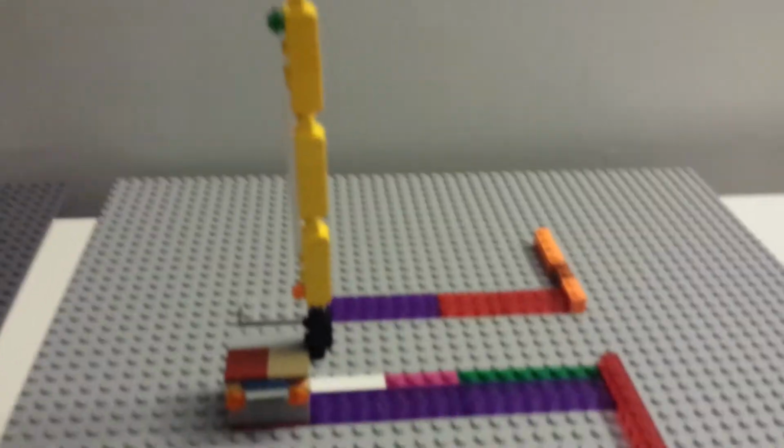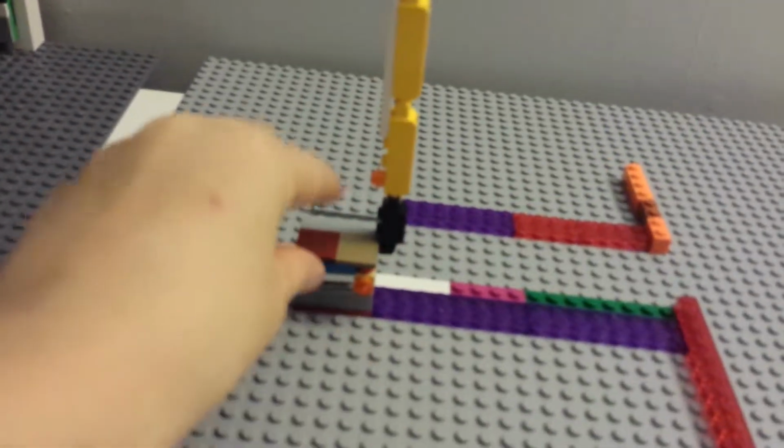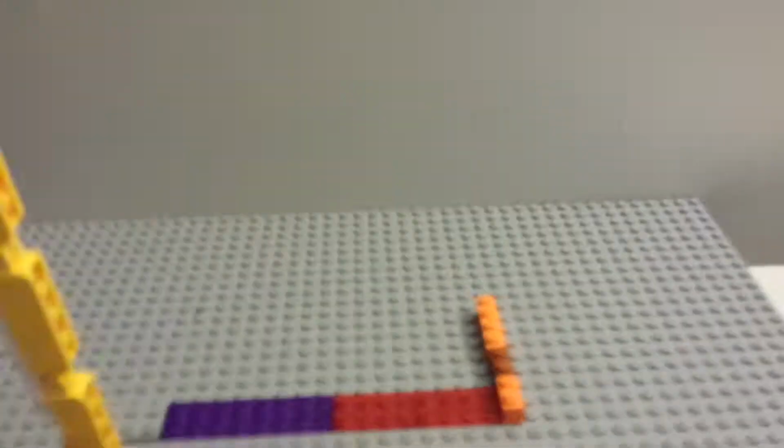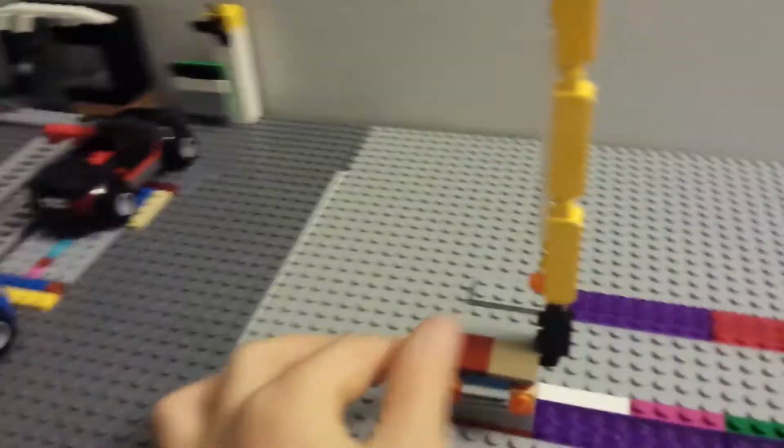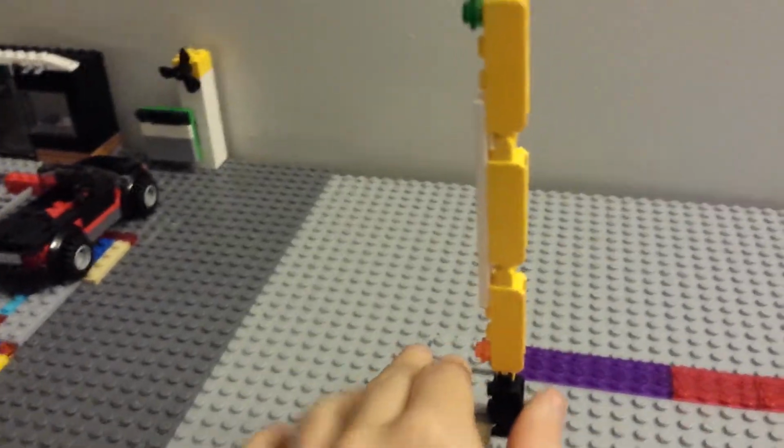Hello, YouTube. This is the Whale World Crossings I just built, made of Legos. Today, we're going to take a tour of the Whale World Crossings build. Let's go.